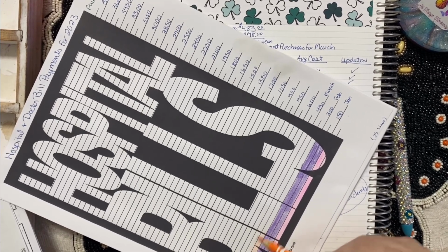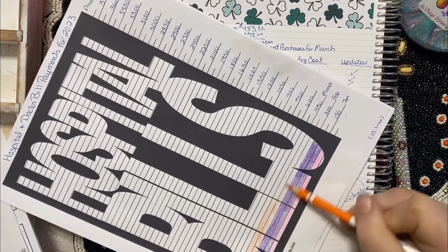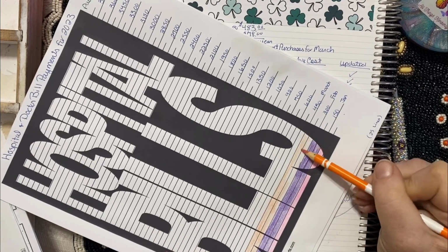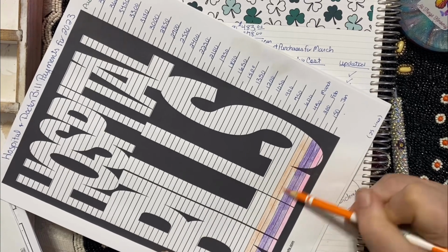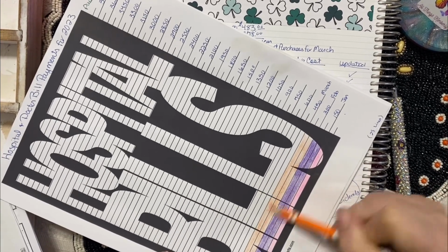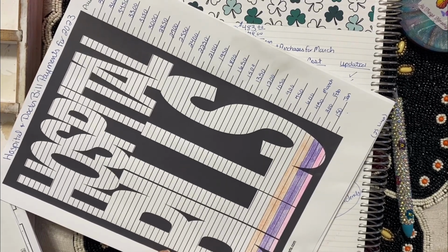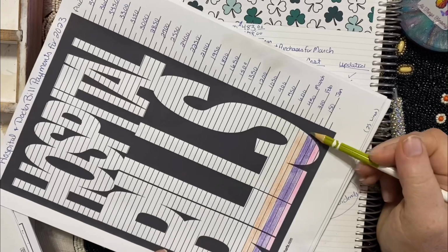Do hospital bills and doctor bills confuse you guys like they do me? You go to one appointment or one emergency room visit, and you get 10 bills from 10 different places. It is just crazy, and they are so hard for me to keep up with for some reason. I've tried different methods and different ways, and I still have trouble with it.